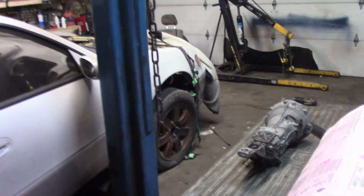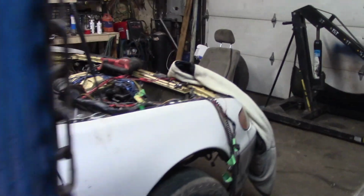You know what? This thing is super cool. I am super excited to make this car run. Like I said, I'm aiming for 450, 500 horsepower, and I'm gonna be there shortly.